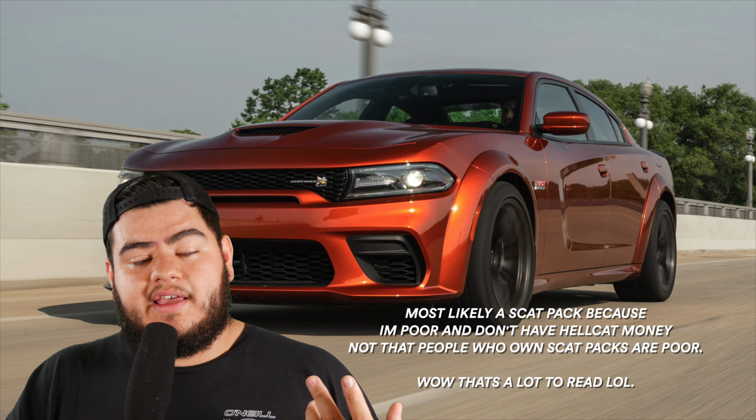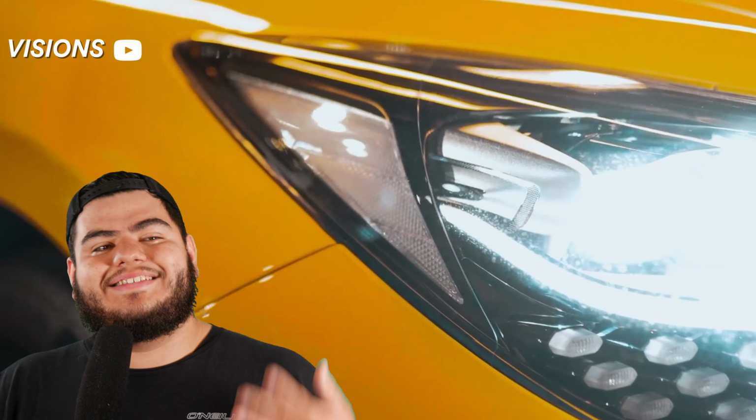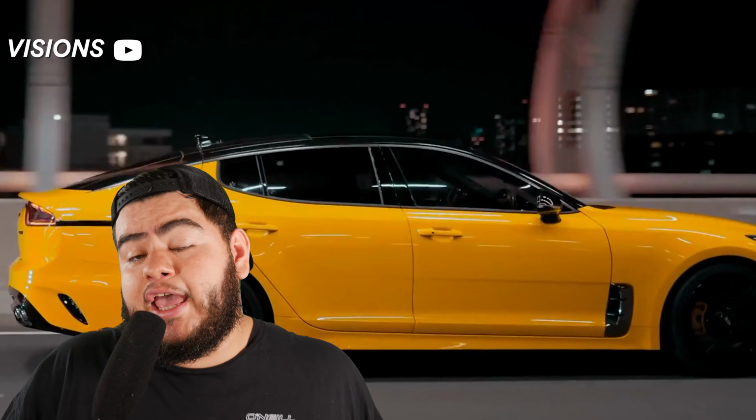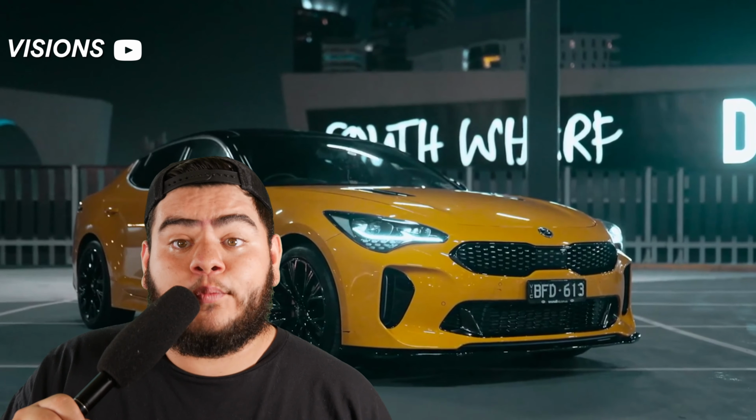I honestly was eyeing a Charger beforehand, and those cars are super cool to me still to this day. The interior is pretty good, but something about the Stinger, it's just being different. I don't see them as often, and I think that's super cool because to me it kind of means they're a little bit different, and I like being different even though I'm basic. Let's get into the next one.